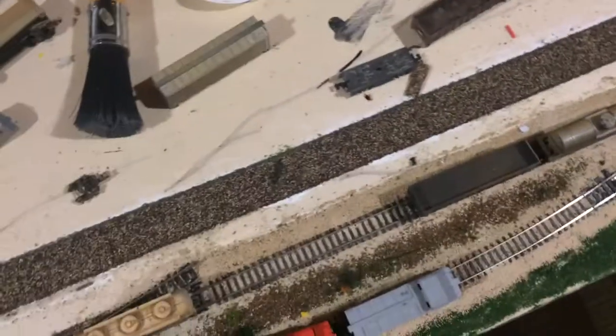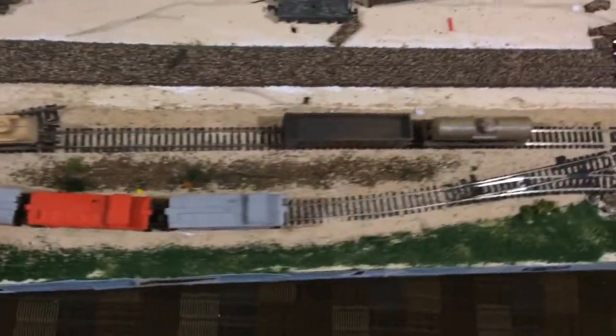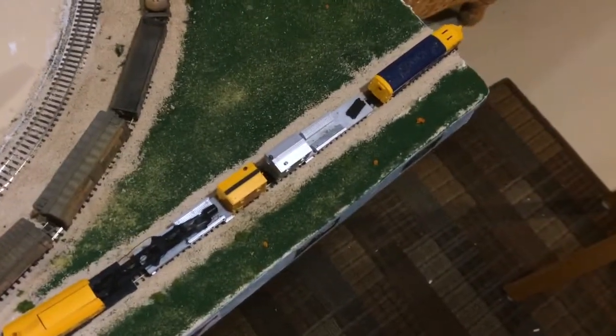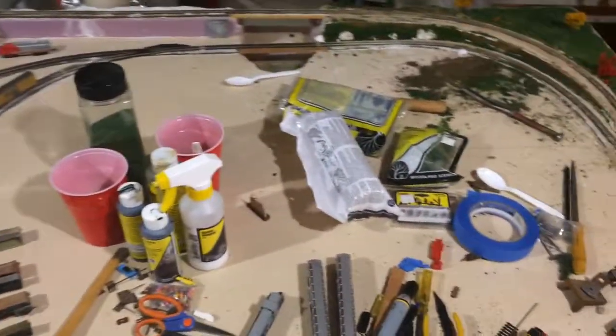Now, I did have the intention, oops, sorry about that, to not make it as curved. However, it did prove effective when I decided to add this extra spur that goes all the way down and stops at the very edge of the layout. This is basically to hold cars and make my layout expandable in the future. So there you have it. That's my N scale layout so far.